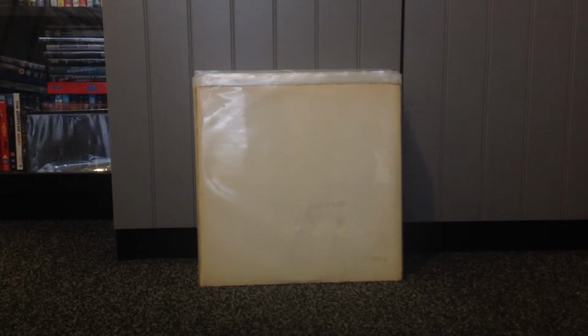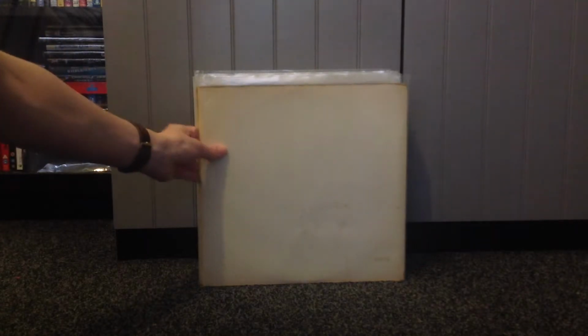So the first copy I've got here is a very early number. It's number 15,973. Hopefully you can see that okay. It's quite a faded number on this copy actually. Yeah, but that's what that is. 15,973.